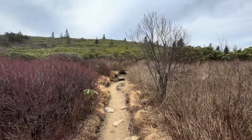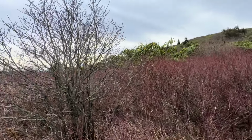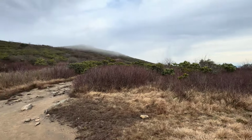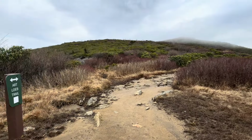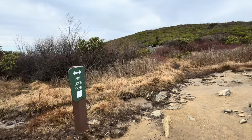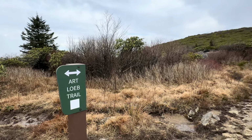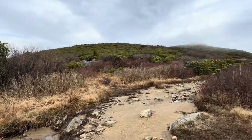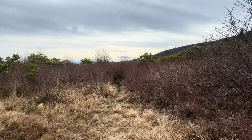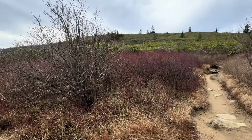Absolutely beautiful here. Reminds me of Grayson Highlands. And I think when I saw 5-0 earlier, going southbound, I think he mentioned that too, that this area, but he might have been talking about a little area further on, so it might get even more Grayson Highlands reminiscent.